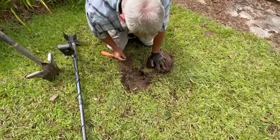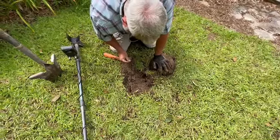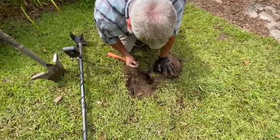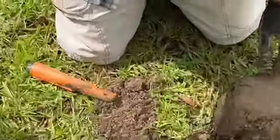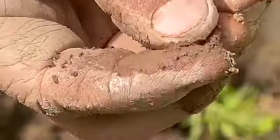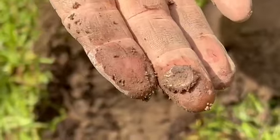Any tiny little round something. Ah, I know what that is. I've talked about them many times on my video, and I'm not going to talk about them right now, but they are lead roofing caps off of lead roofing nails.